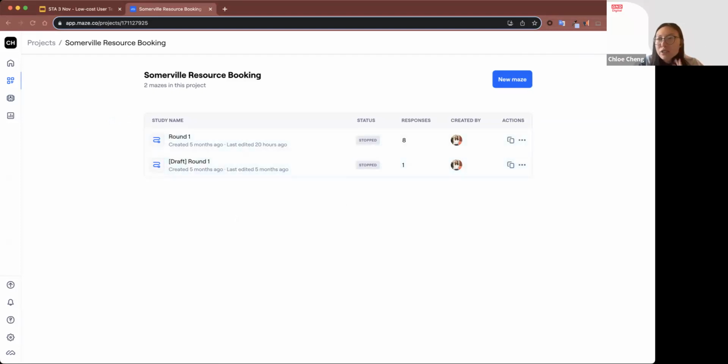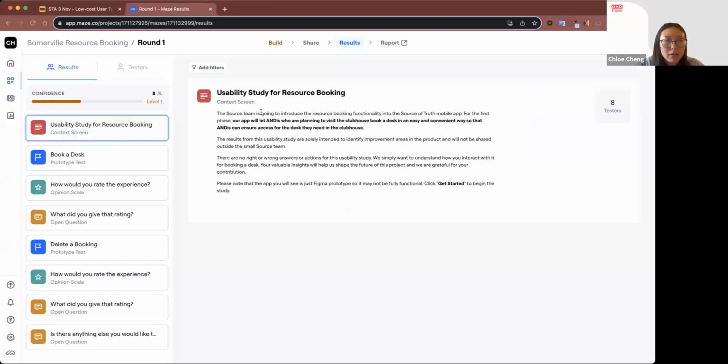And what I'm going to show next is what I have here, the edit. This is a round of Maze testing that I've done before. Let me just quickly move away the zoom bar. You can see on here, these are the blocks that Gordon has mentioned as well. In Maze, there's the concept of a block, and each of these here is actually a block itself. You can see there are different types of block, for example, the context screen, prototype test, opinion scale, open question, etc. I think you're quite limited on the free tier on what kind of blocks you can use, but I think all of these listed here you can use even though you're on a free tier, so that's great. And you can use these blocks to compose your own free maze to use for usability testing.